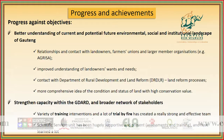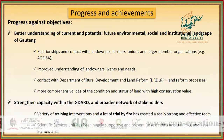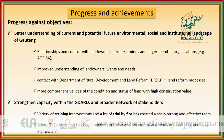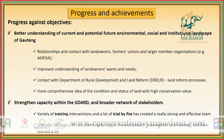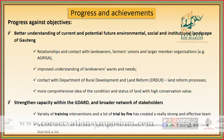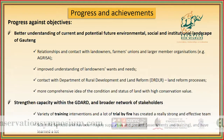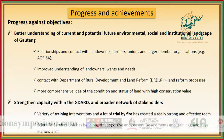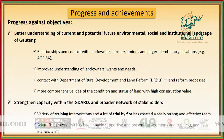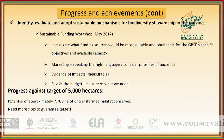We've definitely strengthened the capacity within GDOD. We've done a variety of training interventions and a lot of trial by fire, and our team is really quite strong and effective now. Our scientific services unit, I say our, GDOD scientific services unit, has been hugely supportive and present at training events here, and have learned a lot too, I think, and that's great because we know now that taking the process forward, there's that capacity in place.